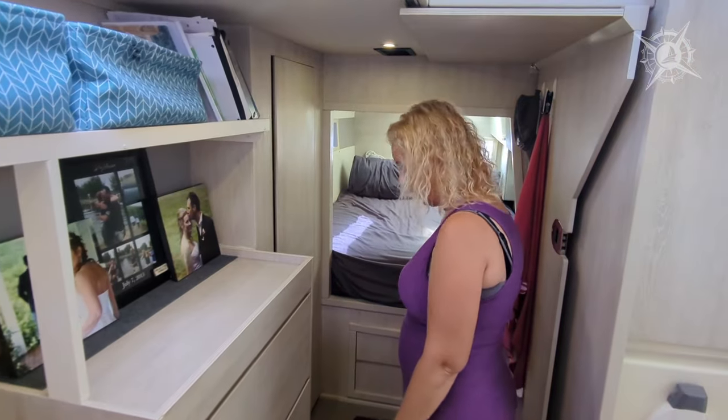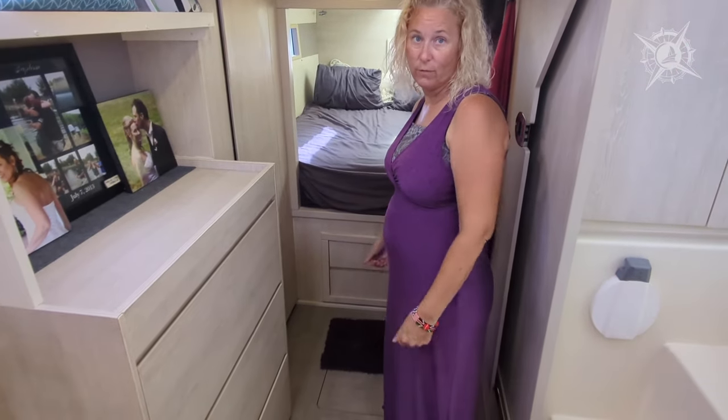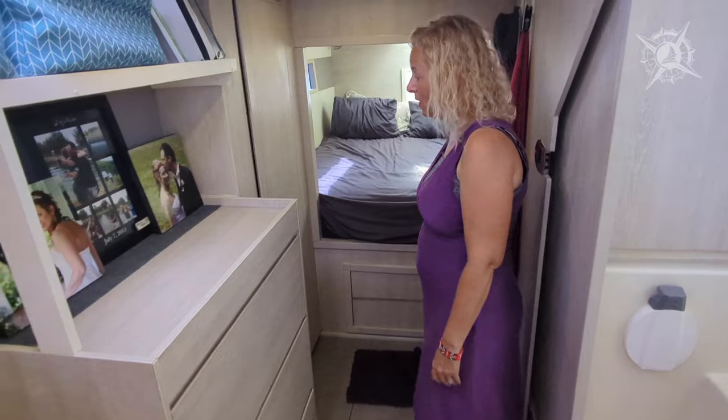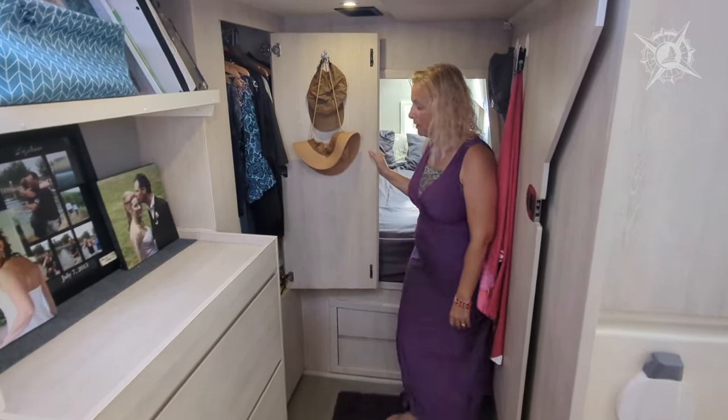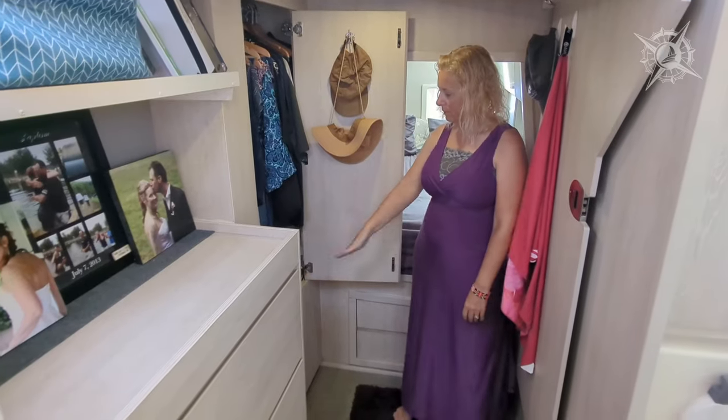And down here we have a bilge area that's been great storage. We have two huge totes down there that fit. This is our closet. Space down there.